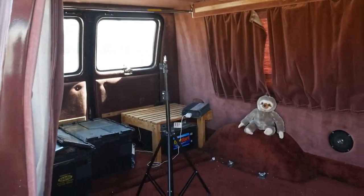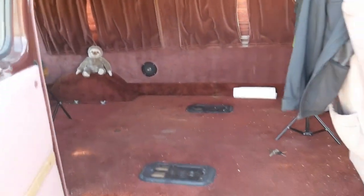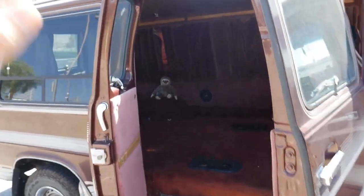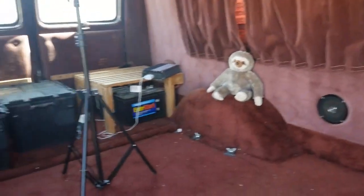My favorite part about this van is how much space that I have in here, and the windows and everything. It really opens up. When you have the doors like this, you know, like those Instagram pictures, the van really opens up. Sorry for the really rough sort of filming of this video.